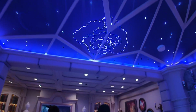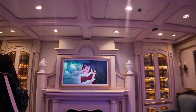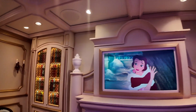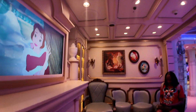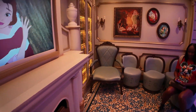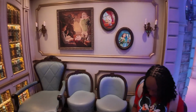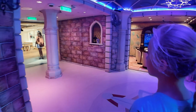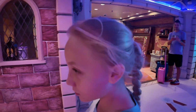And this looks like Belle's library. What are they doing here, Ava? Right here. Yeah, that's for all the chill crafts. A chill spot. And it's Beauty and the Beast themed in here. Oh, they have a fireplace. Yeah, this is where kids just watch TV. Okay, so they have movies playing. Oh, they have movies over there too.